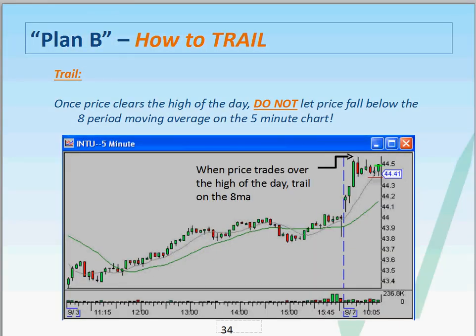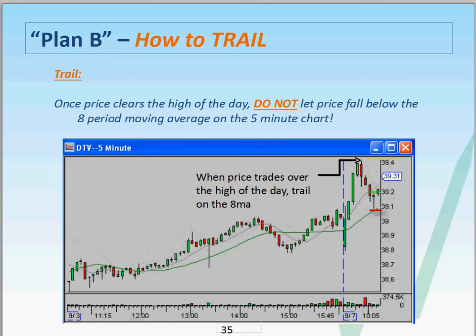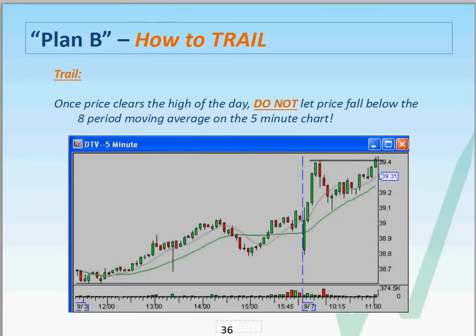So in this case, once it trades over the high of the day, you can't let it fall below the 8. Once it triggers, once it gets above here, you can't let it go below the 8 again, assuming you don't get stopped out first. So DTV, it's got above the high of the day, you can't let it go below the 8.